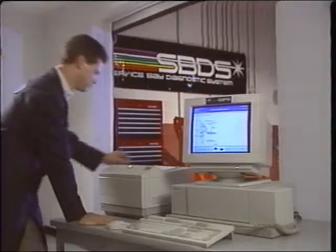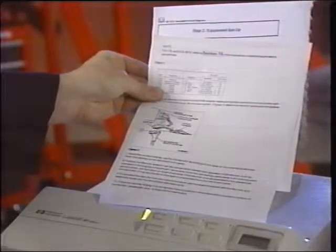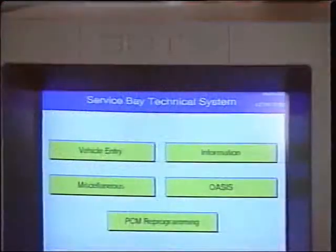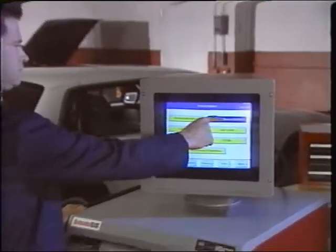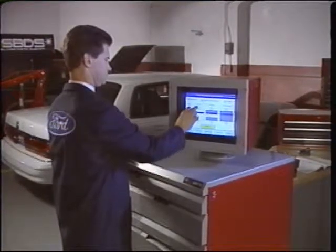Now, it'll have all the capabilities of Oasis on the SBIS, plus its laser printer will print hundreds of thousands of pages from service manuals and EVTMs. Our technical system, or SBTS, takes all the functions of the publishing system and puts them on a movable cart. And also, we added a touchscreen for easier usage by the technician.